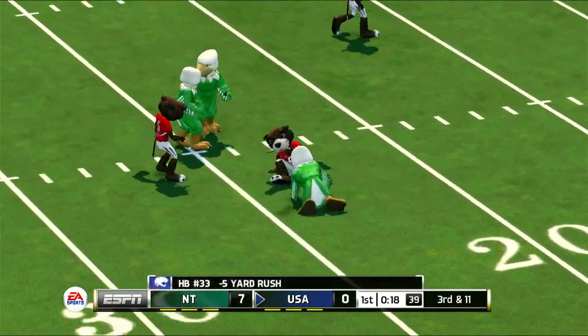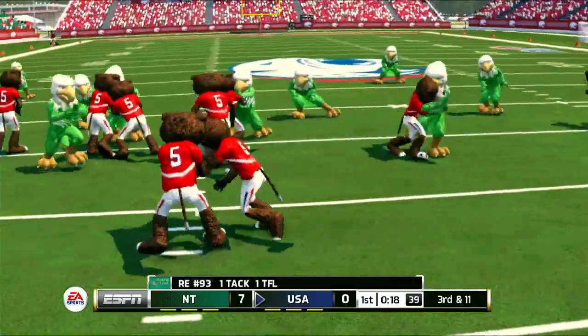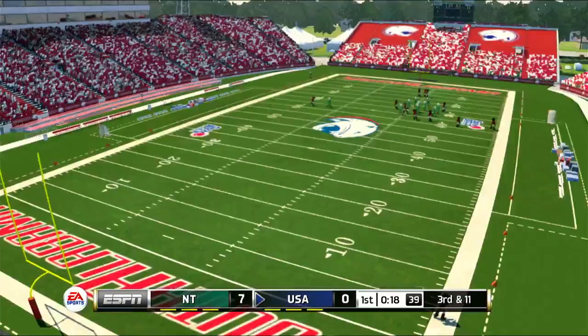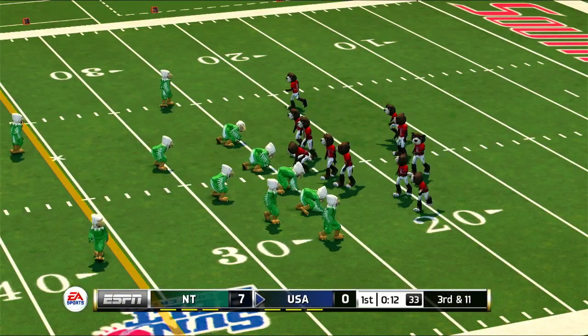And down he goes, right around the 24-yard line. You know, sometimes the defense just has a beat on an option, and there's no way the offense can gain positive yards on him. From their own 24-yard line, it's 3rd down.